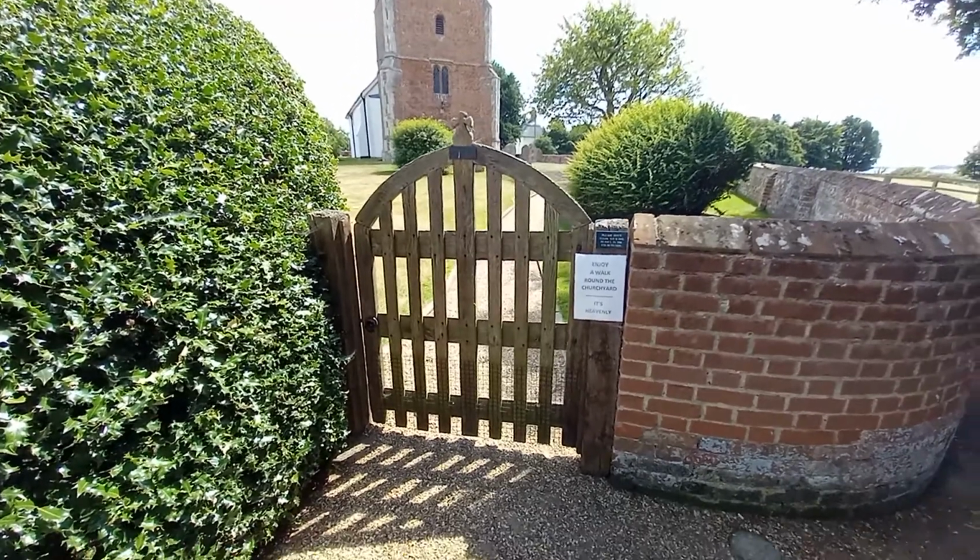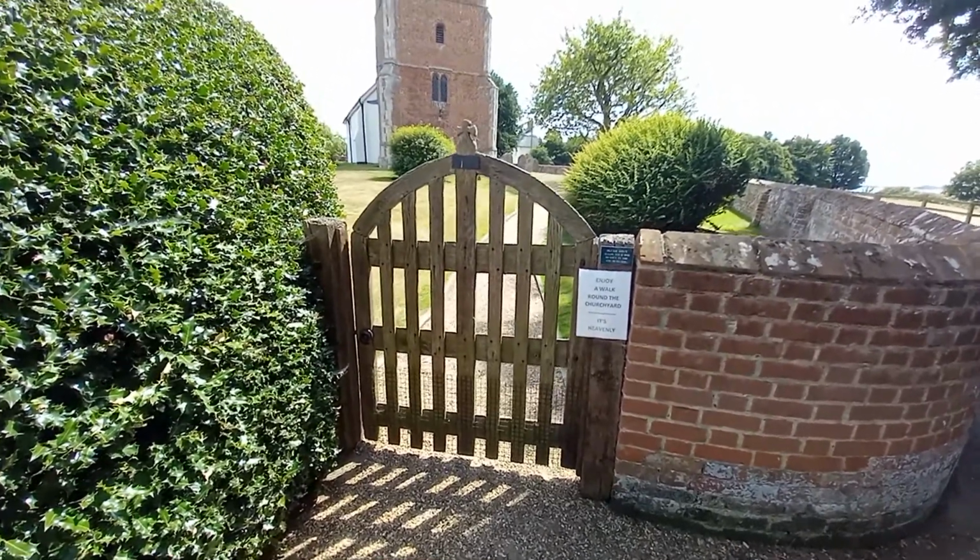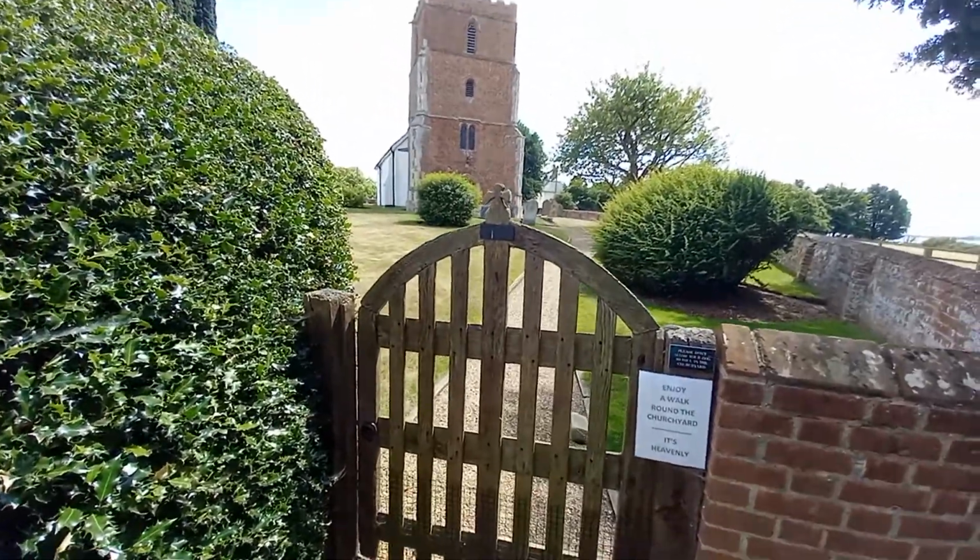Welcome to another edition of Great British Churches, and today we're at St Peter's Church in Levington, which is near Ipswich. Let's have a look.